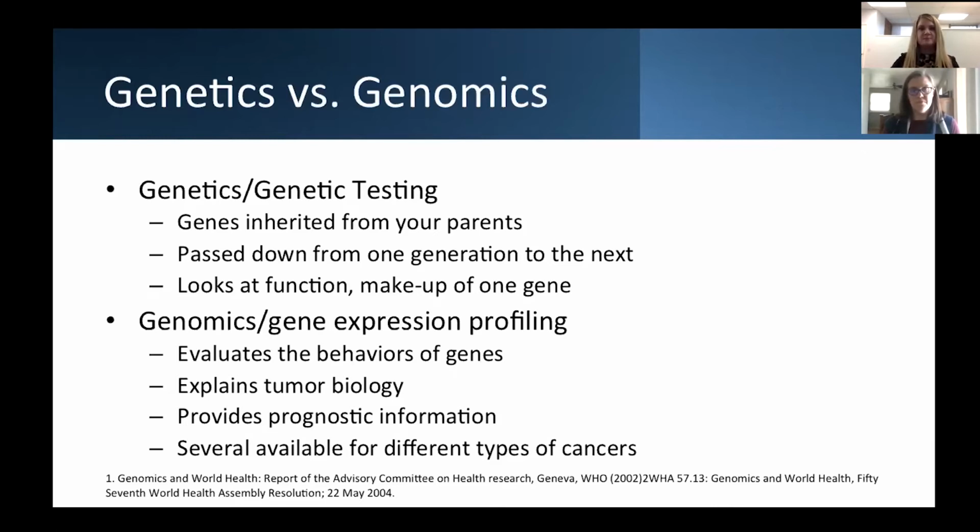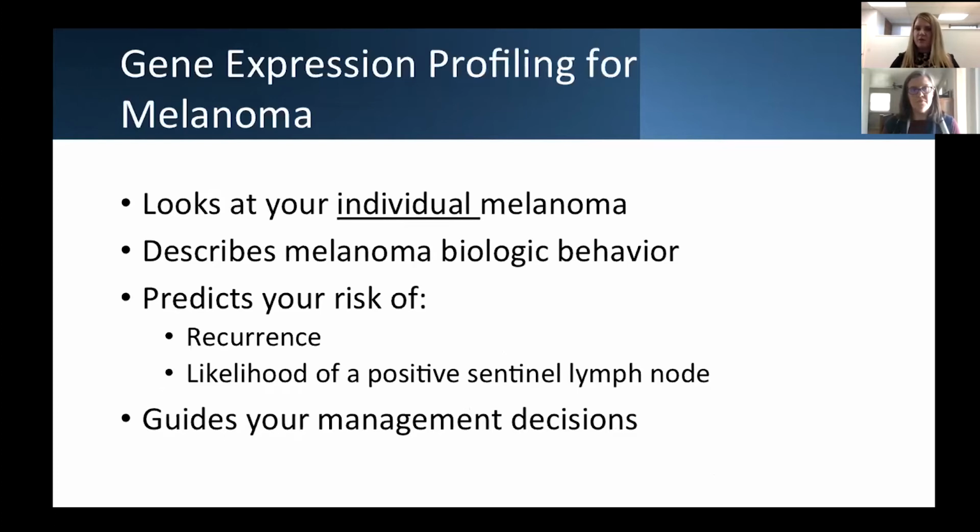So in gene expression profiling for melanoma, now that we get a little more specific, what is it really doing? Well, again, it's looking at your individual melanoma. Just like we talked about customizing that latte just for you, gene expression profiling really looks at your melanoma. Because what we've learned over time is not all melanomas are created equal. Now, we do have staging where when you're diagnosed with a melanoma, you're put into a particular stage. And we kind of call that sort of a population evaluation, where we put people together, patients with melanoma that have similar characteristics, into groups, because that then helps us decide what are we going to do next? What are we going to do next for treatment and then management and follow-up?